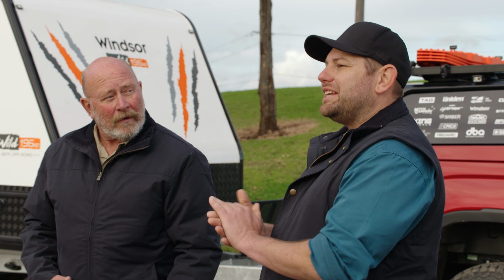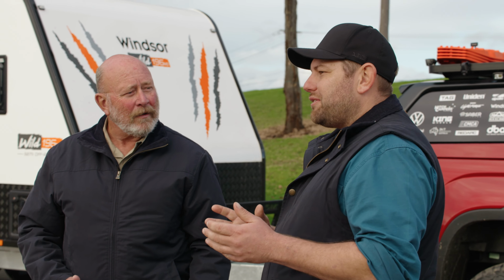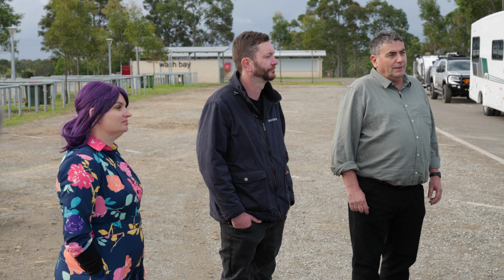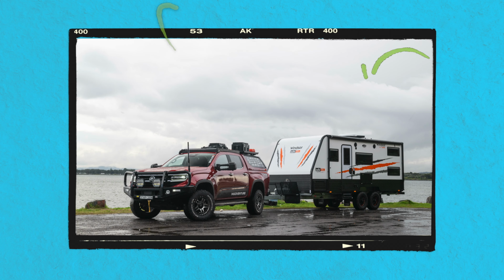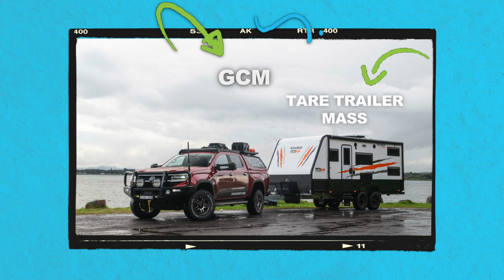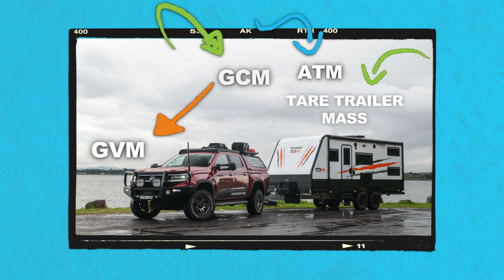All right, guys, we're getting to some really important stuff here, and that's the weight side of things. Okay, so there's a whole bunch of different maximum limits that we've got to stay under for both the car and the trailers as well. It's an absolute minefield. All the acronyms that are involved with towing RVs and RVs themselves, tare weights, gross combined masses, aggregate trailer masses, gross vehicle mass, it's never ending almost. I know the acronyms, but I could definitely do with a refresher because I forget very easily.